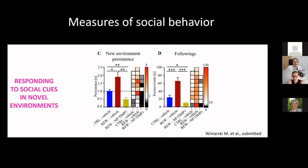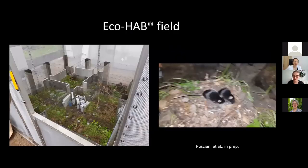They both contain water, right? In drinking from the bottle that is located in a place where there was previously a bottle with sucrose solution. And also the following behavior of those mice is significantly increased. So this is just to show you that having more than one apparatus enables you to ask questions about how animals learn socially in not only known, but also novel environments.